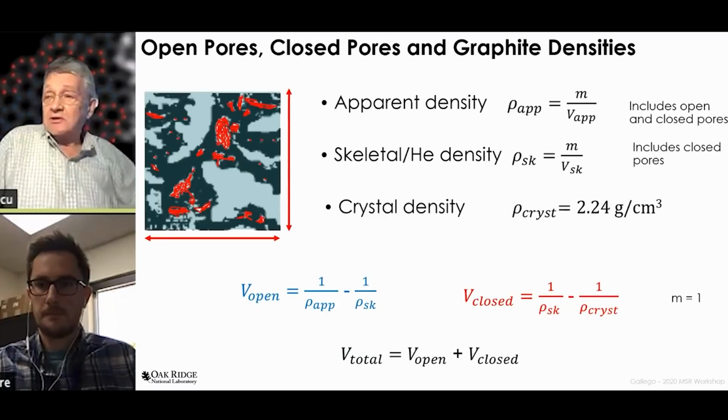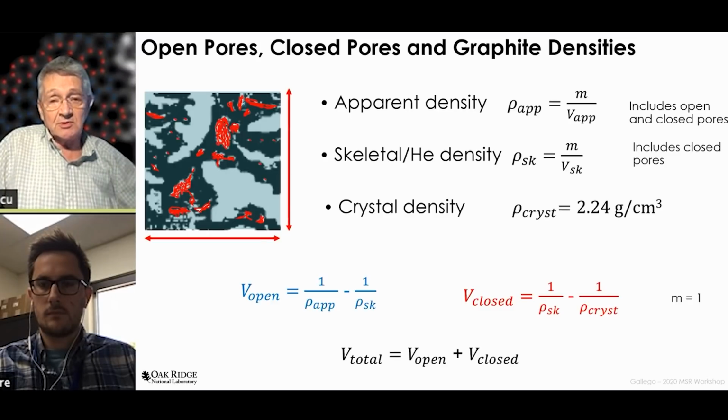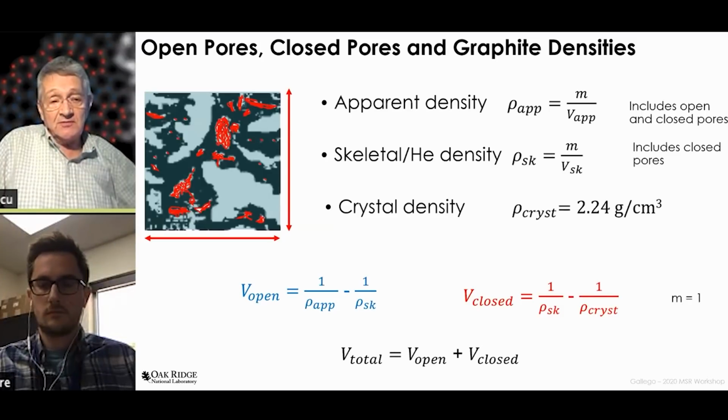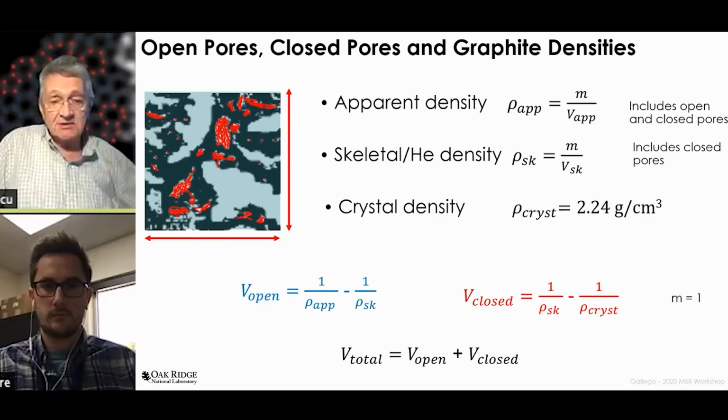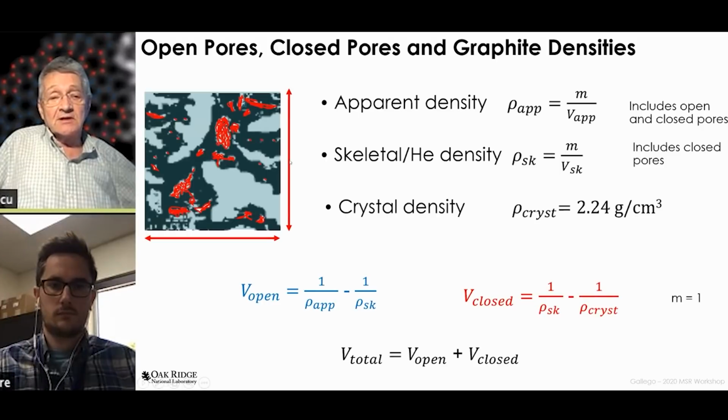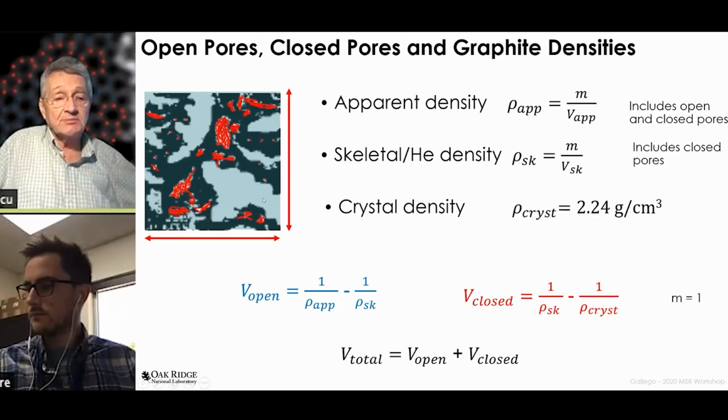Because we talk about intrusion of pores, we need to think about the pores which are available to salts. So we need to measure the extent of porosity which is available. Normally, if you want to measure the pore volume, you need the density and the mass. However, the problem is that for graphite, we can define three different densities. One is the apparent density, which is based on physical measurements of the external body. The other is skeletal density, which includes only the solid part and excludes the porosity. This is measured by helium pycnometry.